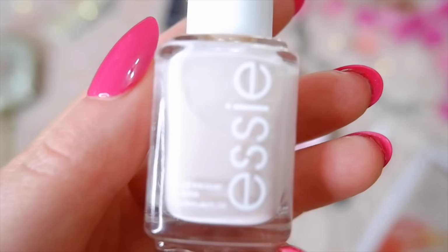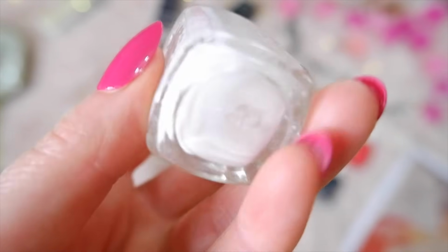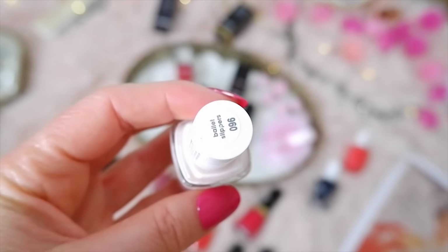So first on the list is Essie Ballet Slippers. For the last 40 years, this barely-there pale pink has remained a favorite amongst celebrities and royals, including Queen Elizabeth. And this nail polish is really classic and looks good on almost everyone.